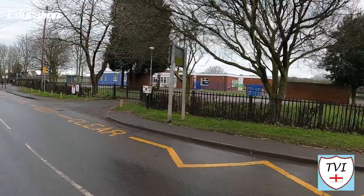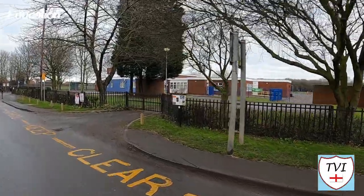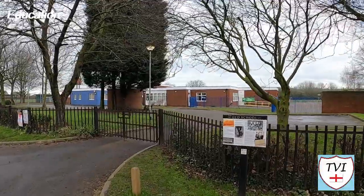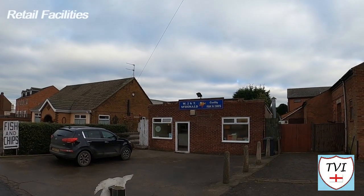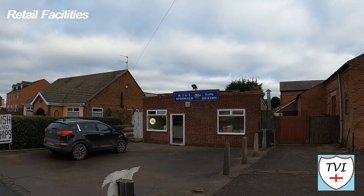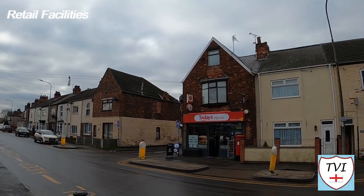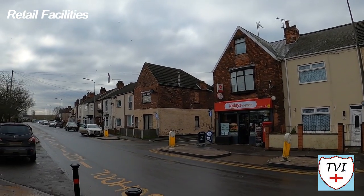Amenities are pretty good here. This school is Althorpe and Keadby Primary School, opened in 1975. Technically, this is in Althorpe and not Keadby. Keadby also has a fish and chip shop. This is WJ&T MacDonald. There's also a small post office and a shop, much like the one over the river in Gunness.